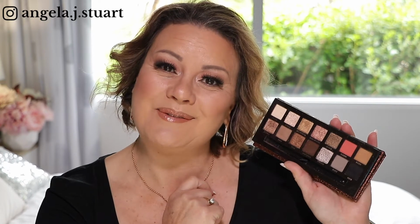The mattes are awesome, and I do have quite a few Anastasia palettes, and they are ones that I probably hold on to the most. I don't tend to pass them on because when I have purchased a palette, I really enjoy it and it gets to stay in my collection. So we're revisiting this one today. The first look I'm going to do is more of a pared back, neutral, everyday look you could wear to work, or just as a soft eye look. So we'll get into that first.